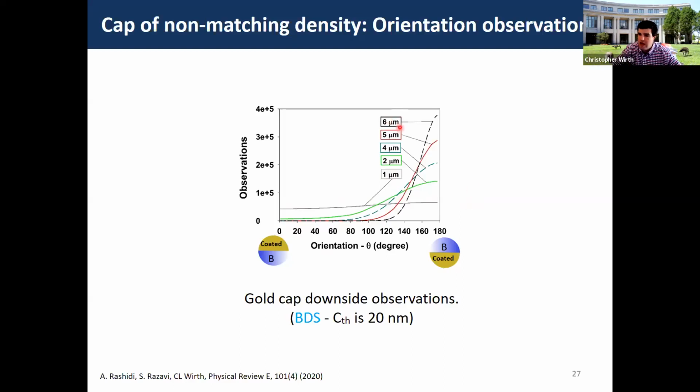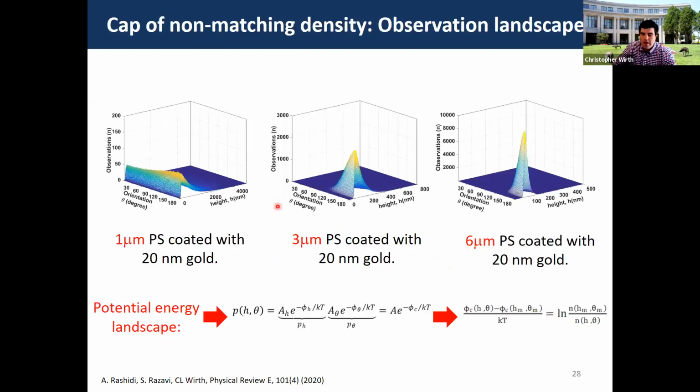But as you increase the size, you start to get increased probability for the cap being down, which means that the orientational Brownian fluctuations of that particle are beginning to be quenched as a consequence of the presence of this cap. So we can then plot these probability distributions not only as a function of orientation but also of height. Here I'm showing three orientational probability distributions for 1 micron, 3 micron, and 6 micron particles.